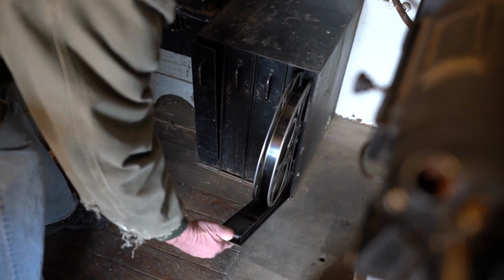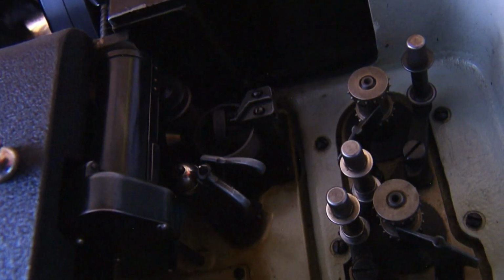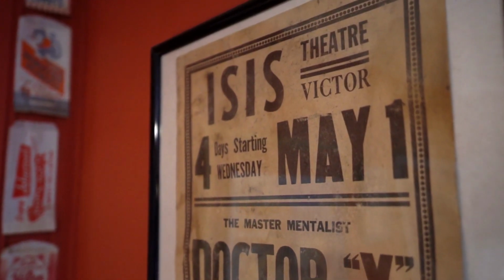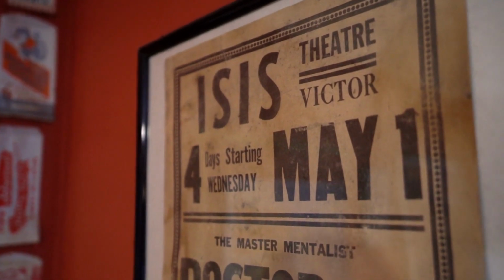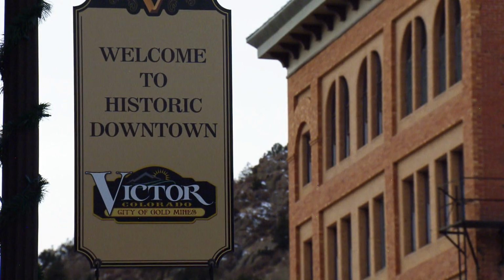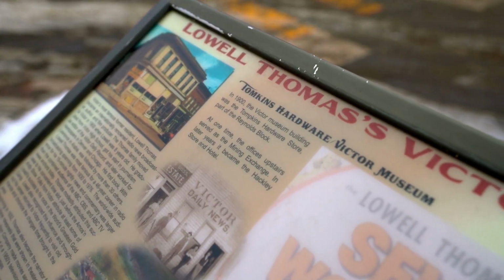He wants the theater to regain its role as the centerpiece of Victor's entertainment. Other than the newspaper, this is how they got their news, and this is how they got their entertainment. This theater's a big part of the history of the town. History, along with mining, is Victor's stock and trade.